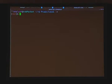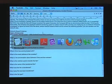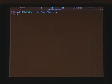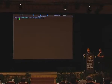Now you are given a particular case. What's the case? Case one, I desire the PCAP. This case asks what's the IP address of Chris's machine, what's Chris's non-legitimate email address, and so forth. Now I know most of the traffic I'm going to analyze is HTTP traffic. What I'm going to do next is see what kind of ports are inside this particular packet so that I know what kind of services I'm going to analyze as well.